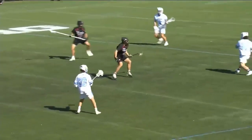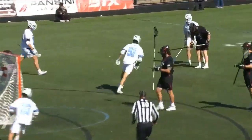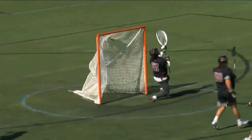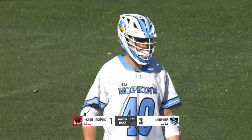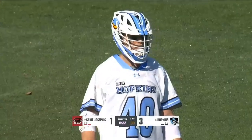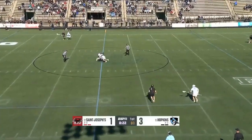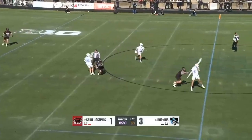Garrett Degnan, the grad student from DeMatha, really long. His release is not the fastest in the book because it's so long, but with it, that torque and the twisting of his hips and the big muscles, and then he follows through. Man, he's a dangerous wing shooter. 32 goals last season. Captain of this Blue Jay team, decided to come back for a 5th year.